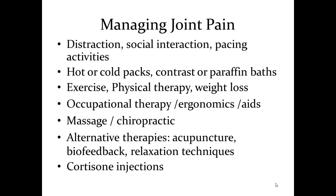We often use the expertise of physical therapists. Sometimes we have to recommend weight loss to patients. We don't feel very popular when we do this, but if you have arthritis in your weight-bearing joints, it is very helpful from a pain management perspective and a functional perspective to lose a few pounds.